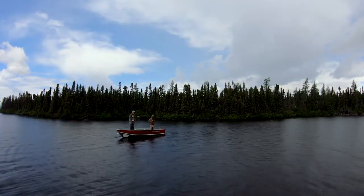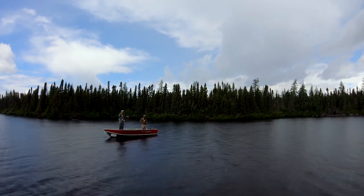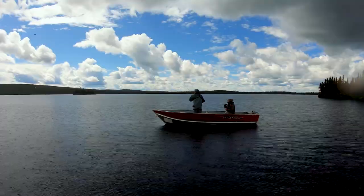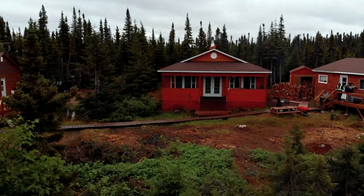Unfortunately, our day was cut short when a huge front rolled through. We tried to stick it out, but eventually we decided to head home. We made our way back to the lodge and warmed up with a good cup of hot tea with some freshly baked cookies.